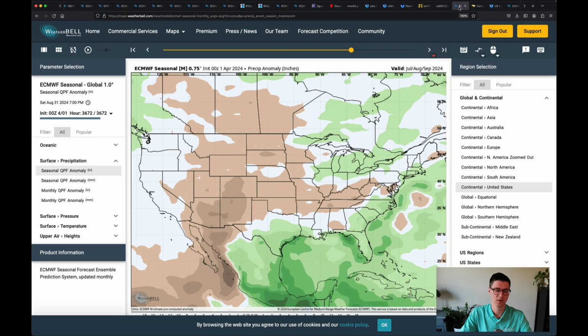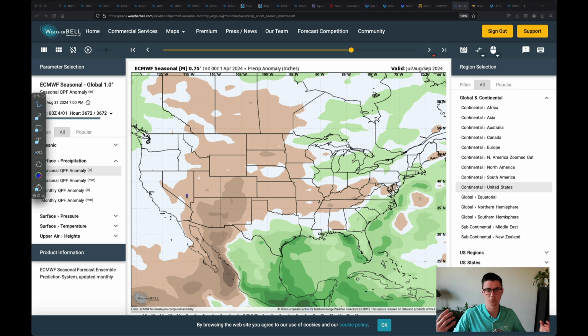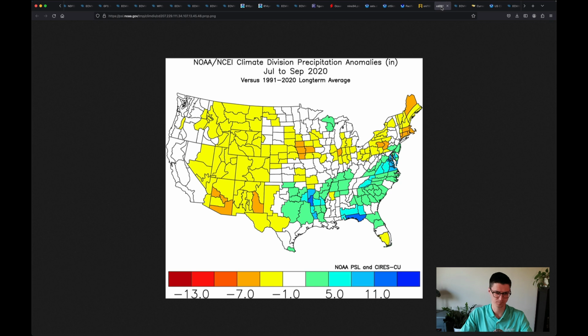Something that we saw in those years, particularly 2020 and 2021, was drought development across the Four Corners region, across the western U.S. And if we look at the ECMWF seasonal forecast for July, August, and September across the western region, we see that Four Corners drought signal as well in that seasonal forecast. This is something we talked about last week, that weaker monsoon signal across parts of Arizona, New Mexico, Utah as well. If we look at July to September in 2020, these are precipitation anomalies in 2020, the year that we think may be similar to this year.